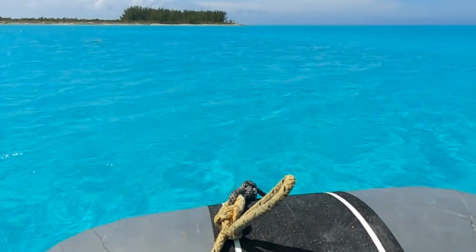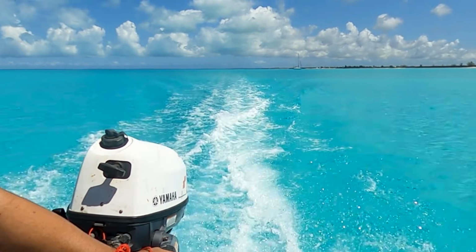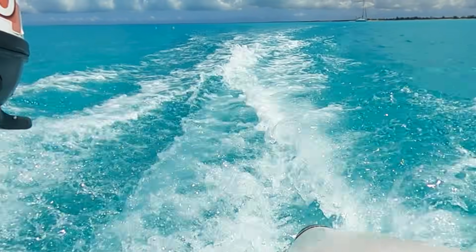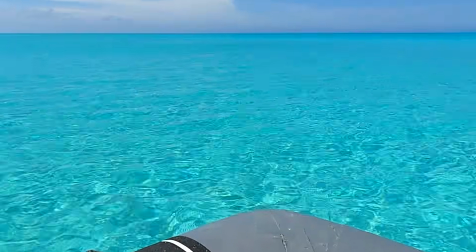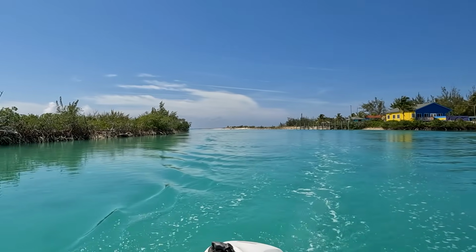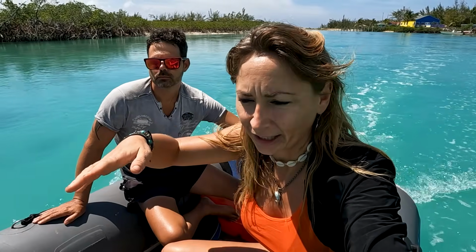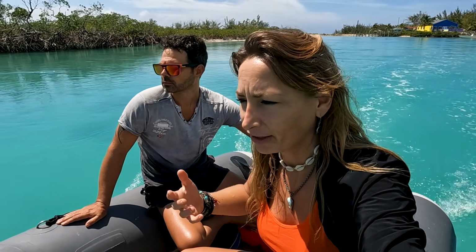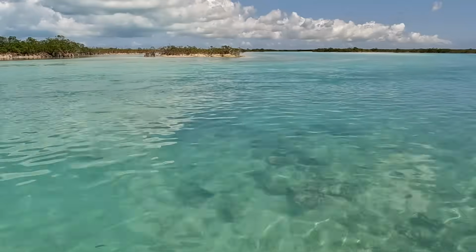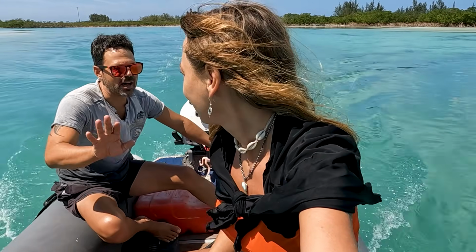When you arrive in a new place, you never really know what to expect. But we had been given a tip from some locals that there was a place nearby where you could find lemon sharks, so we decided to check it out. Going all the way into a long inlet. There's so much current here. I'm actually quite intrigued where all the current is coming through. We're trying to find lemon sharks. The outboard is struggling. Easy, 5 knots now.